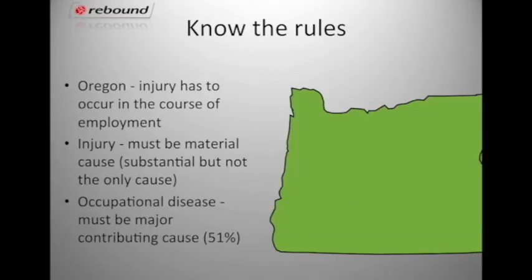Whereas in Oregon, the system is different. The injury has to occur basically in the course of your employment, normal employment, and for an injury, so for a fall, a broken arm, that sort of thing, it has to be a material cause, so substantial but maybe not the only cause. There's actually a higher degree of causation that's involved with something like an overuse injury. With an overuse injury or an occupational disease, it has to be the major contributing cause.